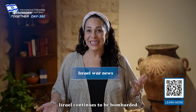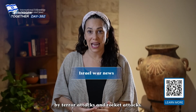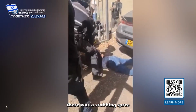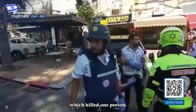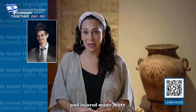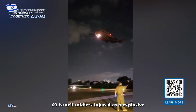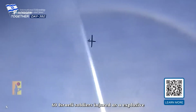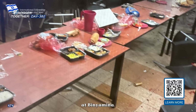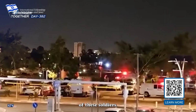Number 1, Israel continues to be bombarded by terror attacks and rocket attacks. Just last week in Hadera, there was a stabbing spree by a terrorist which killed one person, a father of 7 children, and injured many more. Just earlier this week, over 60 Israeli soldiers were injured as an explosive drone that shot out missiles was launched at Binyamina. We continue to pray for the full recovery of these soldiers.